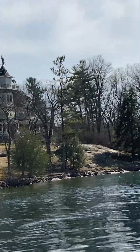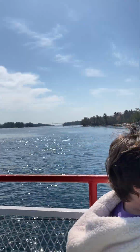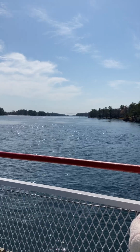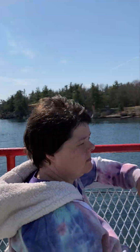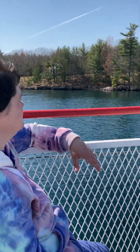And as we continue our turn, in the distance you see the American span of a 1,000-mile bridge system. This is the largest of the bridges that connect the U.S. mainland to the Canadian mainland. The two towers there are about 200 feet off of the water. Roadway about 150 feet.